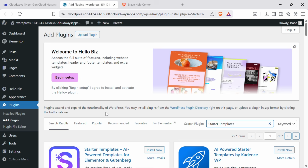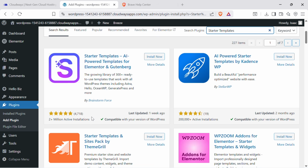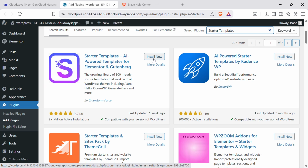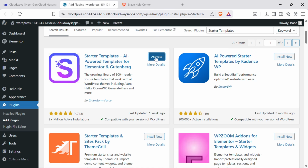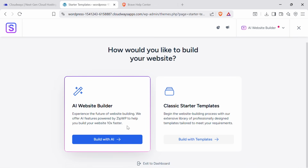Okay, so this is my favorite one. You can see it's got 2 million downloads, and it actually amazes me the amount of free templates that you get with this. So what we need to do is hit install now, and then we're just going to hit activate, and then we're going to get this here. So you're going to get two options.